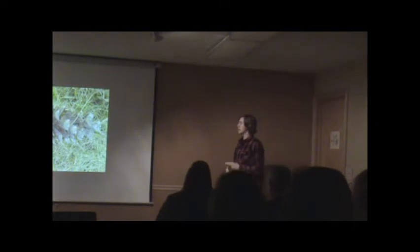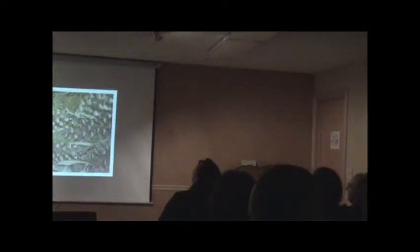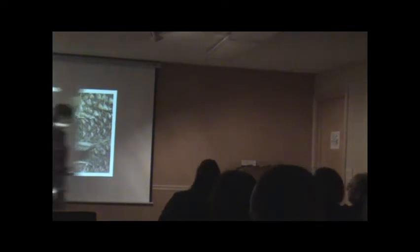Now some can recognize it by its cones. And it comes in all different shapes and sizes. We have small, medium, what I like to call supersize. So the cones can differ, but they're all pretty much the same shape and very distinctive once again.